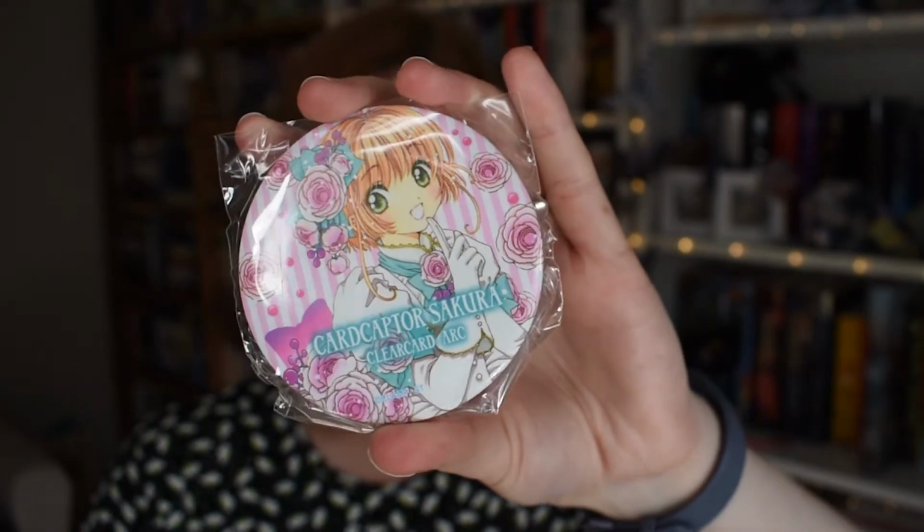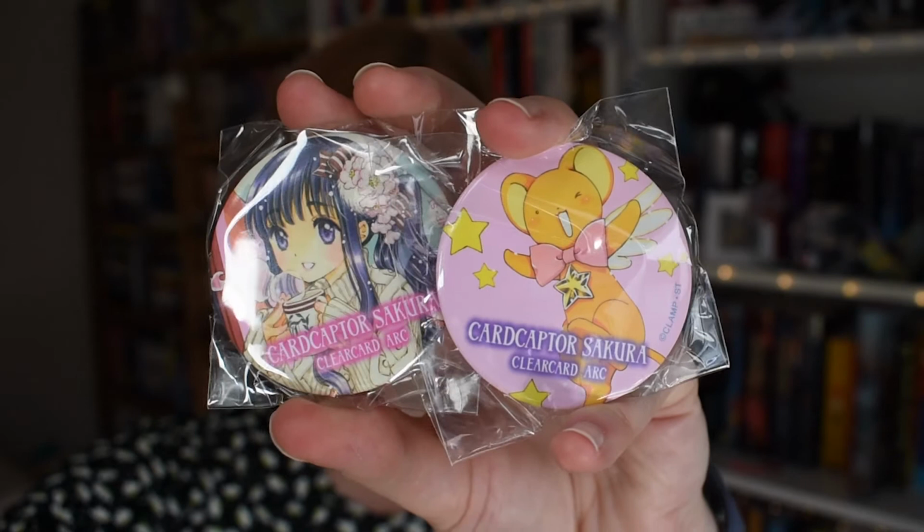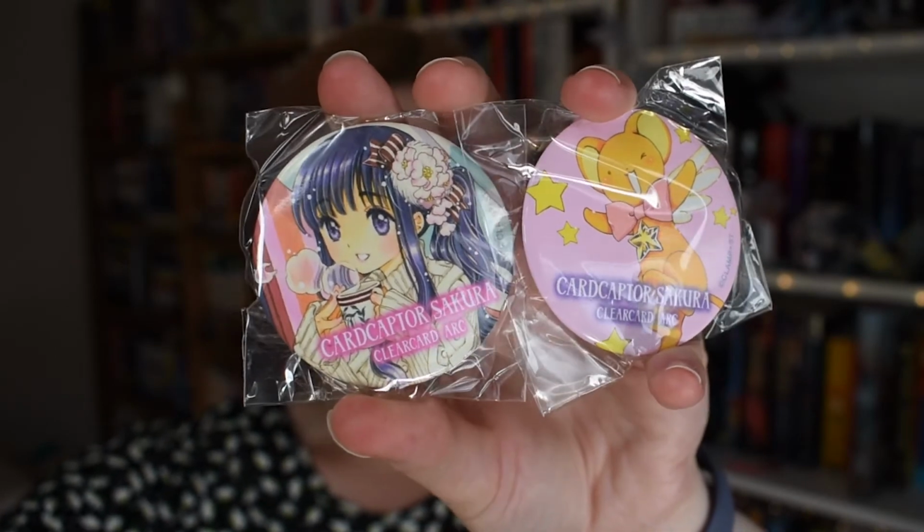This badge is even bigger than the last one. These next ones are from the sets I bought. I have this Card Captor Sakura clear card arc. This is the biggest badge I own. It is rather cute. I then have two more, slightly smaller, from the same sort of set.